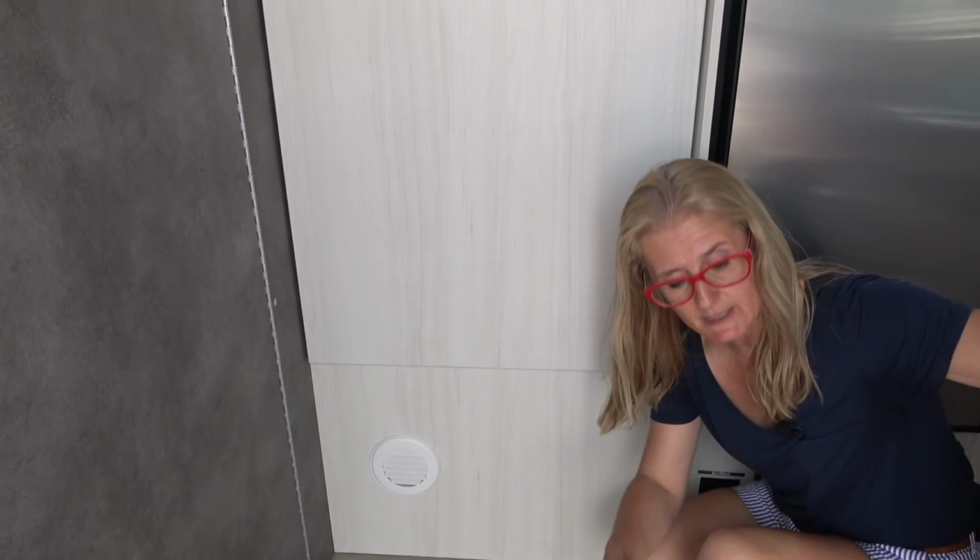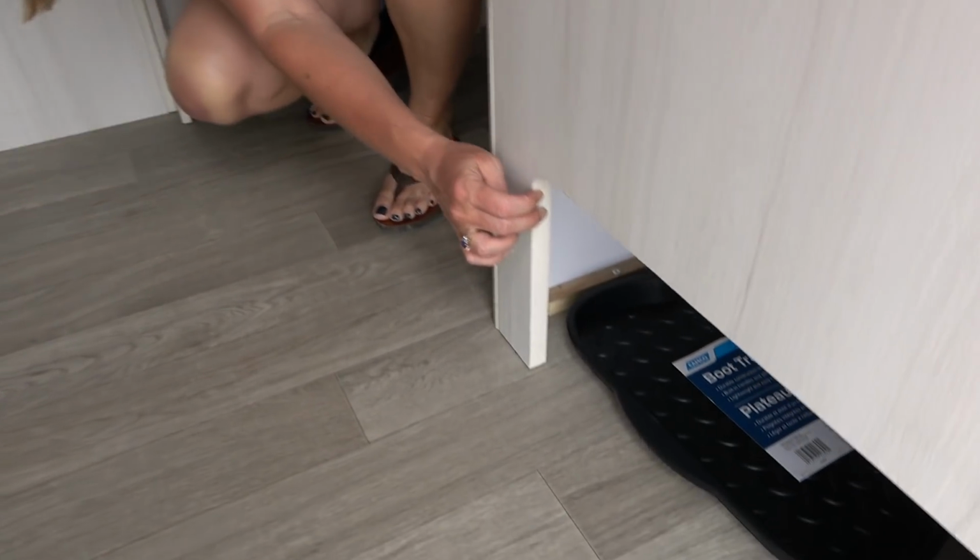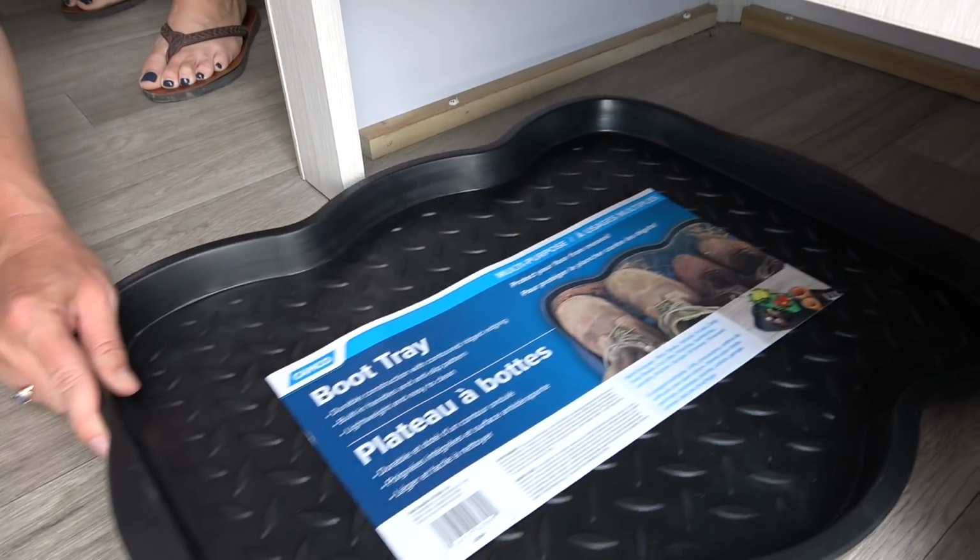While we're back here and down, I want to show you underneath the dinette here is where the shoe area is. And it's quite big. That's a good shoe area.